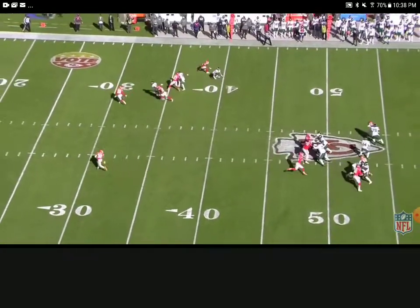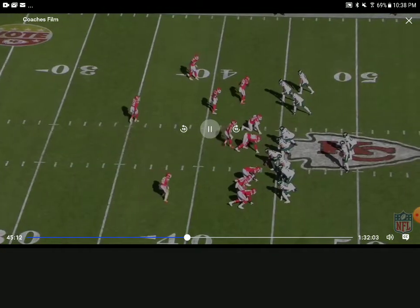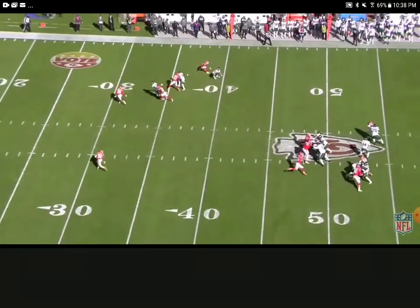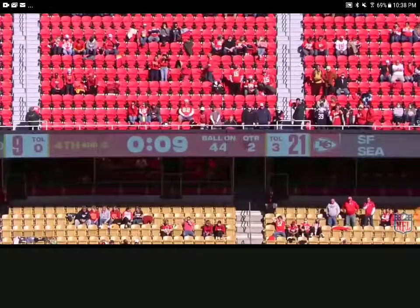Okay, we got the trips right concept yet again. Nice. Let's take a look at that. Let's watch this live. I haven't watched this one before. So we got trips right concept. Barrios is the primary guy because he's the only guy who's facing around, so you got an opportunity to take out and then turn back around and get the ball in.